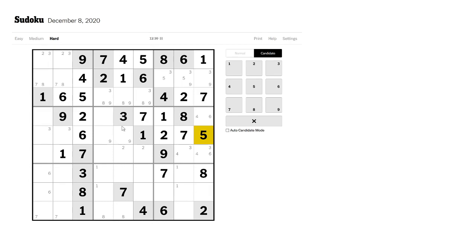So 5s. Oh, I do have a pointer pair of 5s there, so I don't think that's useful right now actually. 5, 5, 5. Yeah, nothing else on the 5s. 6s. 6, 6, 6. So 5 and 6 are locked in these cells together. Is there anything else? 5, 6, 7, and 2. No, I need something on this column as well, don't I? Yeah, there's nothing else.